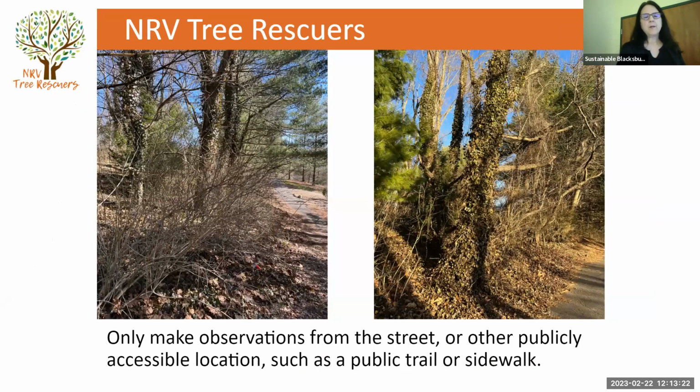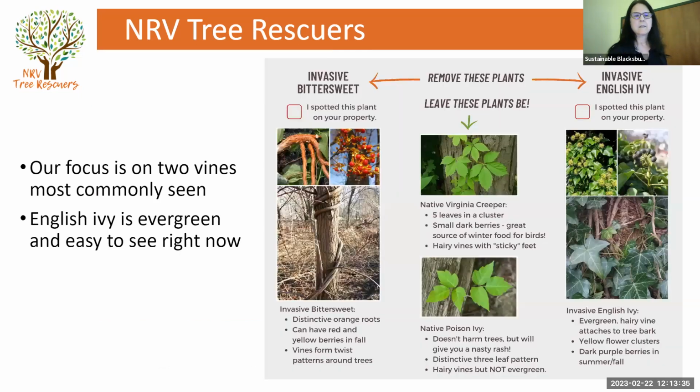Like them, we're asking people to only make observations from the street or a publicly accessible location. This is a public trail near where I live, the Shenandoah Trail. Some of you may be familiar with it. And instead of trying to address, I think they had 6 vines, we're focusing on the 2 vines that are most commonly seen.